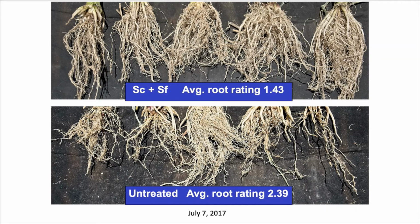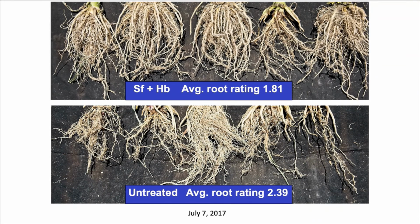Here's some root pictures. This is from July of 2017, only 3 months after we put the nematodes out. We were shocked to see these numbers because, again, we didn't expect any differences. So the carpocapsae and feltii treatment had an average root rating on the Iowa scale of 1.43, whereas the untreated had 2.39. That means 2.39 nodes of roots had been chewed off. Here's a photo of the roots of the plots from Steinernema feltii and Heterorhabditis bacteriophora. And they had an average root rating of 1.81, and this is the same slide as the previous slide. On the bottom, that's the untreated check that had a 2.39.